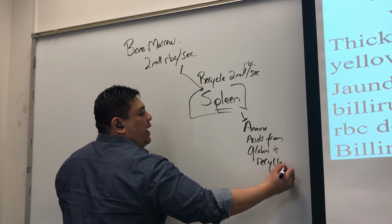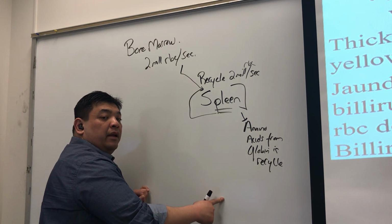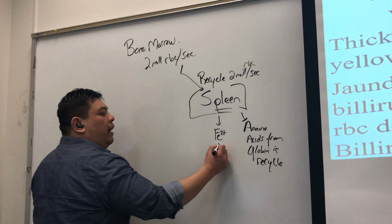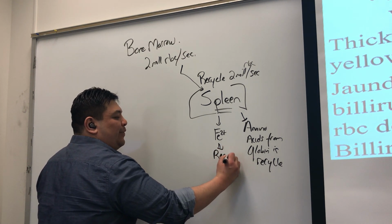Right? The amino acids from the globin chains are going to be recycled and reused. The iron, yep, the iron that we need to have, that iron is very, very important. We recycle that as well.